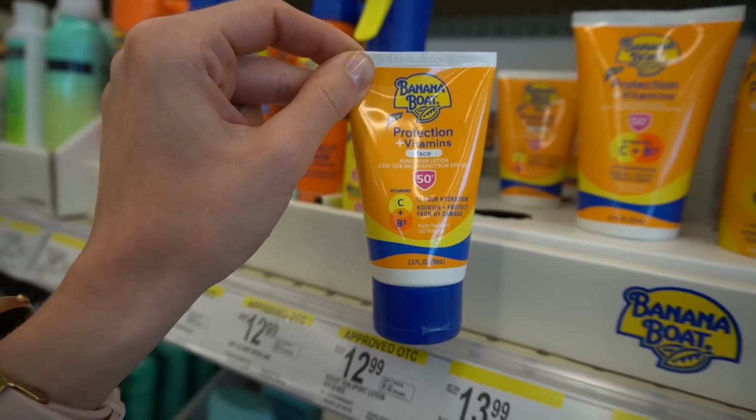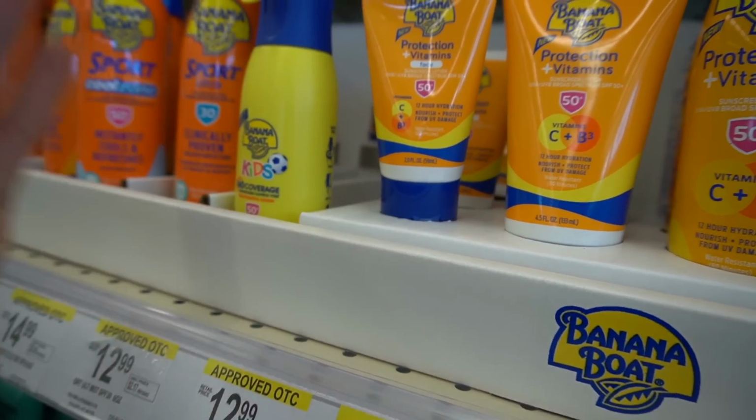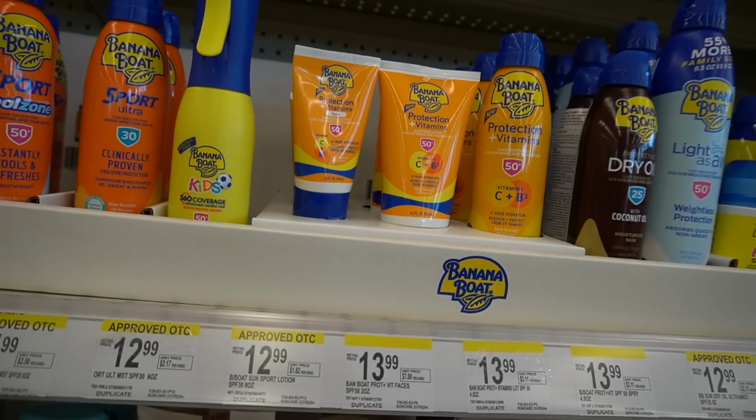The Protection Plus Vitamins Face. This one is probably one of my favorite drugstore facial sunscreens. It's very hydrating, very moisturizing, water resistant. It's great. No cast. It's a chemical sunscreen.